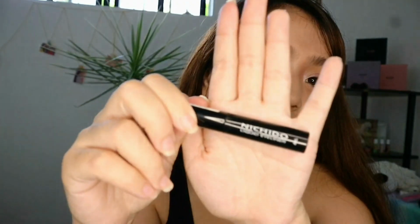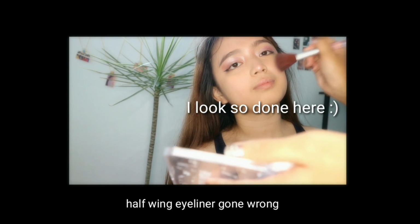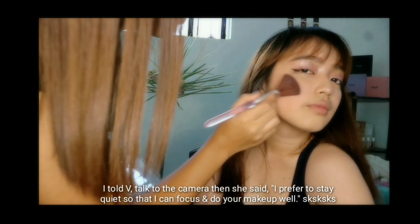So next is gonna use a liquid eyeliner from this one. Diba struggle kayo mag wing? Mas perfect kung magkilan, diba? Perfect. Take this. Tap, tap, tap. Perfect. Yes! Yeah. Tap, tap, tap.